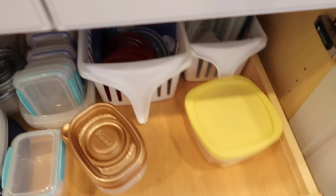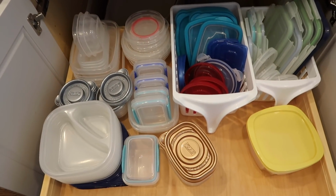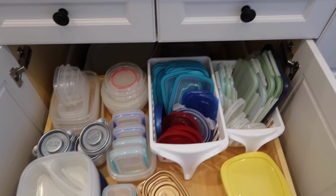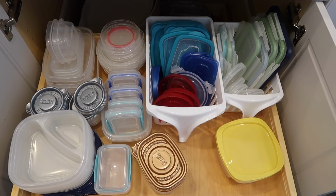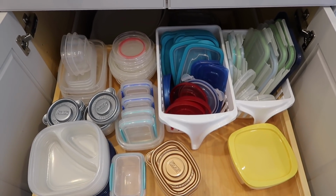Down below here is where I keep my Tupperware. Now, I do not have my kids' Tupperware that I use for their lunches. Let me rephrase that. Some of the Tupperware that I use for my kids' lunches, I do not have in here.